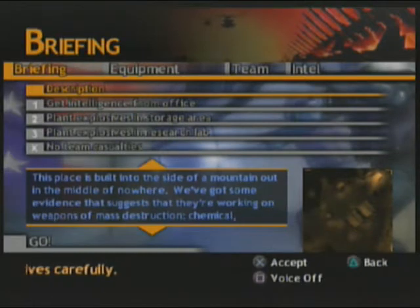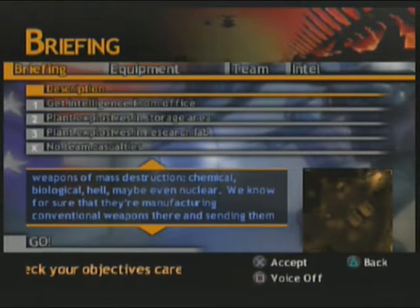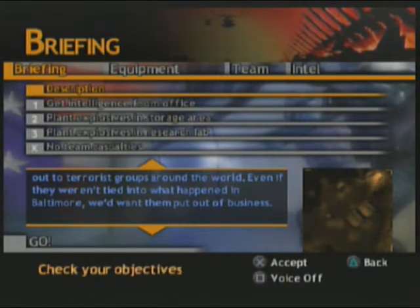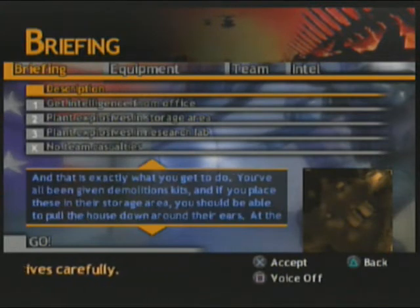This place is built into the side of a mountain, out in the middle of nowhere. We've got some evidence that suggests that they're working on weapons of mass destruction, chemical, biological, hell, maybe even nuclear. We know for sure that they're manufacturing conventional weapons there and sending them out to terrorist groups around the world. Even if they weren't tied into what happened in Baltimore, we'd want them put out of business. And that is exactly what you get to do.